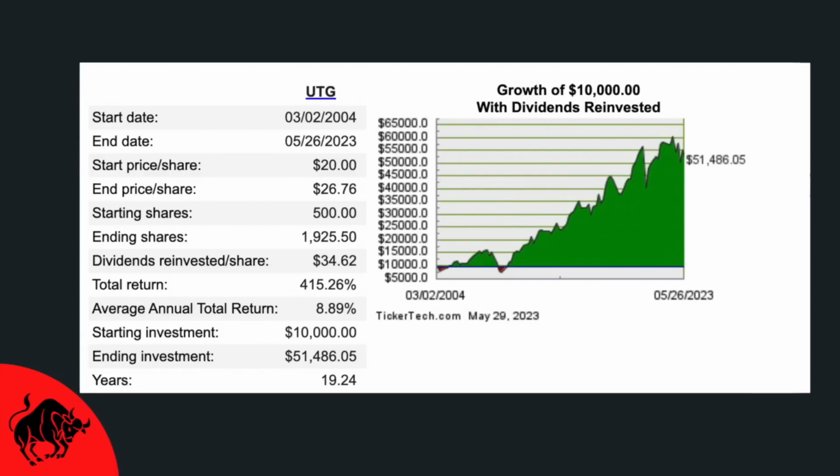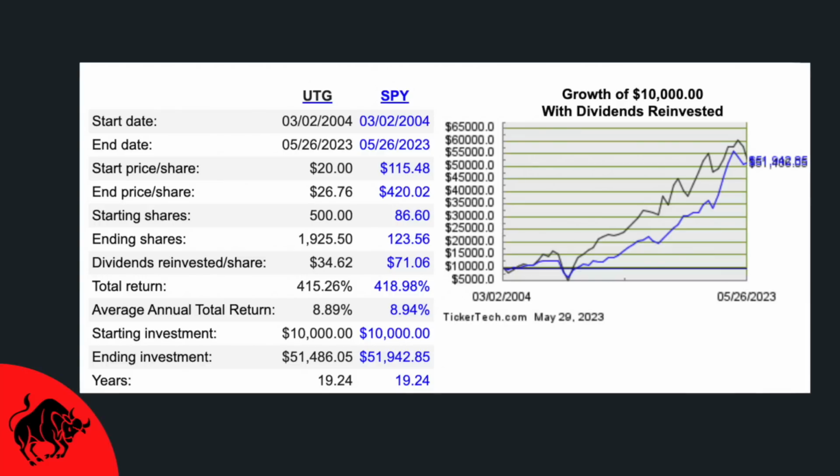and when compared to the S&P 500, you can see for the majority of the time it did beat the index until recently, when interest rates started going up. Once they start going back down, then I expect UTG to perform better and continue to beat the index.